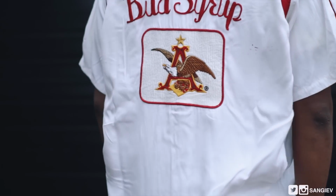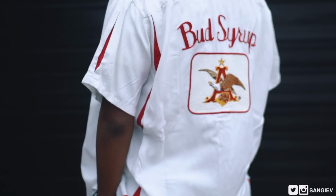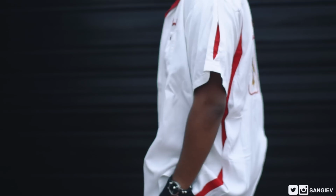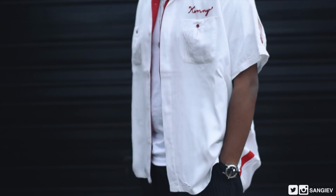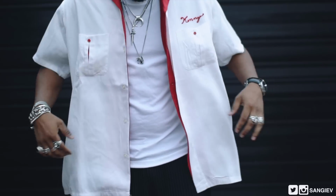Then we've got this shirt. This is a bowling shirt from the 50s. I just absolutely love it, man. I love the colors, I love the cut, I love the detailing. At the front, as you can see, you've got Kenny. Whoever Kenny was back in the day, hopefully you absolutely killed it at the bowling, man. You've got 2 pockets. You've got this really interesting double layered look to the shirt, basically.